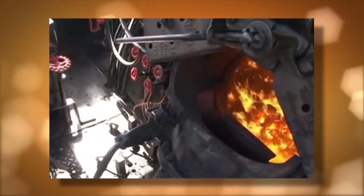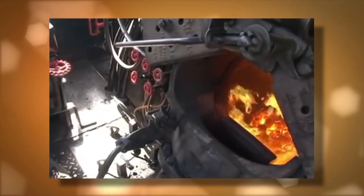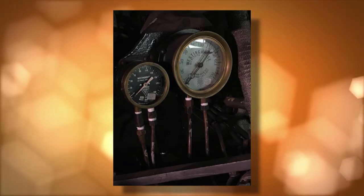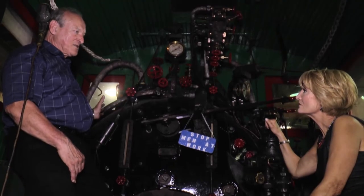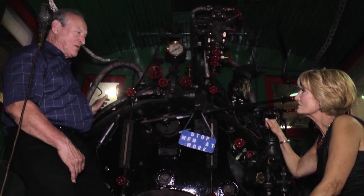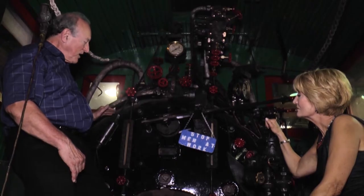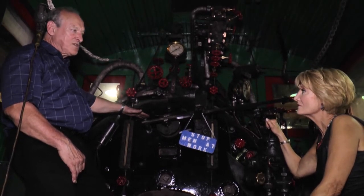The key responsibilities of the fireman: maintaining the fire, but also maintaining the water level. These glasses show the level of water in the boiler. The level of water in the boiler on a steam engine is absolutely critical, because if it goes too low within here, the fire burns in a steel box.